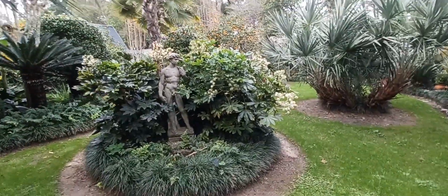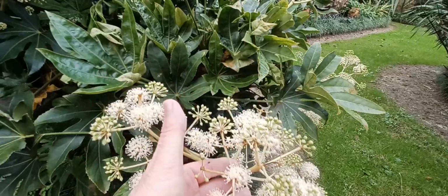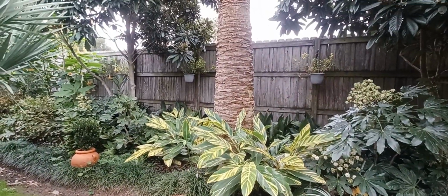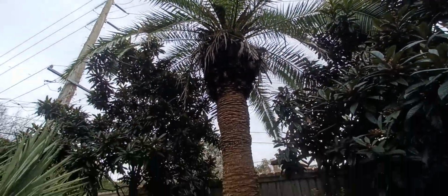The fatsias are still blooming. This is a new blossom. Palm is still doing well.